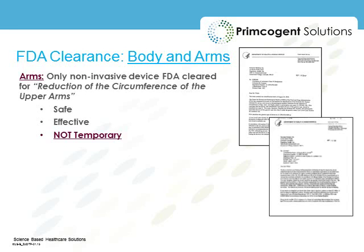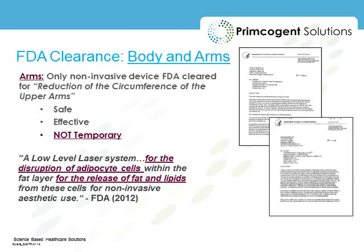Now, we don't want to play the hypothetical game. We do have 8-month follow-up data that shows that after the 2-week treatment phase, the results observed at week 2 are sustained out to 8 months. So that's also why the FDA did not issue a temporary claim, because we provided them with the necessary or essential data to show longevity in the clinical response. Now, overall, as defined by the FDA, Zerona AD is a low-level laser system for the disruption of adipocytes within the fat layer for the release of stored fatty material from these cells, of course, for non-invasive aesthetic use.